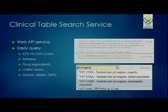Then the next thing that they talked about was Clinical Table Search Service. This is a backend, and it's another API. It enables you to easily query other databases such as ICD-10 codes, RxTerms, drug ingredients, the LOINC forms, genes, alleles, SNPs. I think there's 10 or 12 databases total.